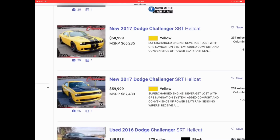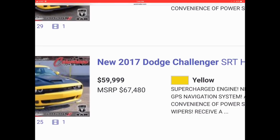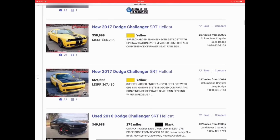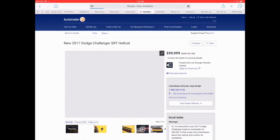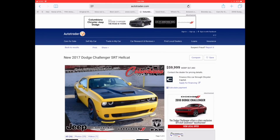But if you take a look here, you've got two Hellcats almost identical in appearance and in options. They're only $1,000 apart. But you'll see here they're listing MSRP for this one at 67 and some change, which is actually a pretty low MSRP for a new Hellcat. But they're advertising the price here at about $60,000. So you may look at that and say, even though it is an expensive car, wow, that's amazing. How are they able to make that kind of a discount, right, of $7,500?